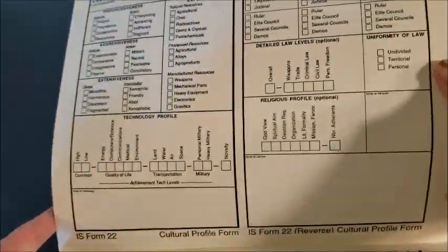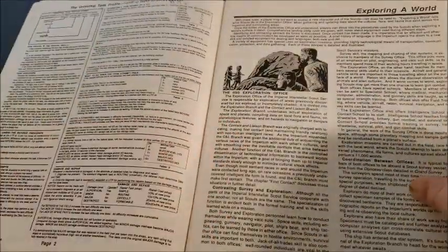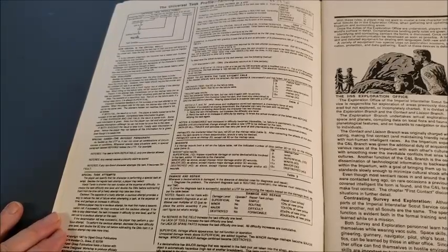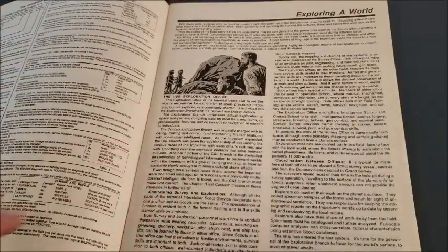You've got the universal cultural profile, which would tell you about the race that you were working with. You've got the task system, which with some modifications will go on to become the basis for the Mega Traveler task system. And then exploring a world.